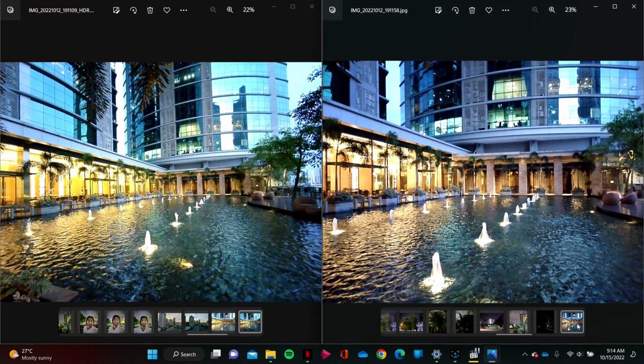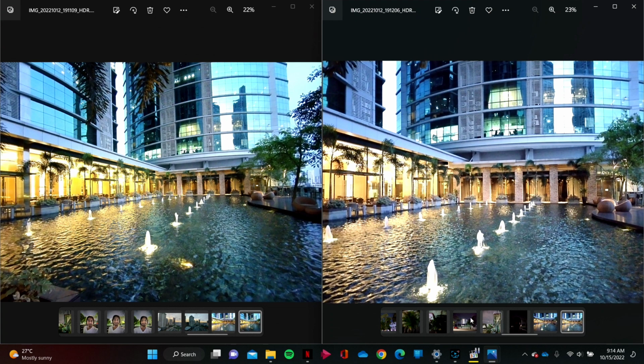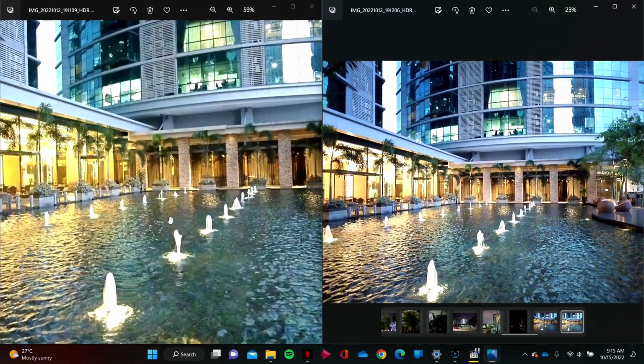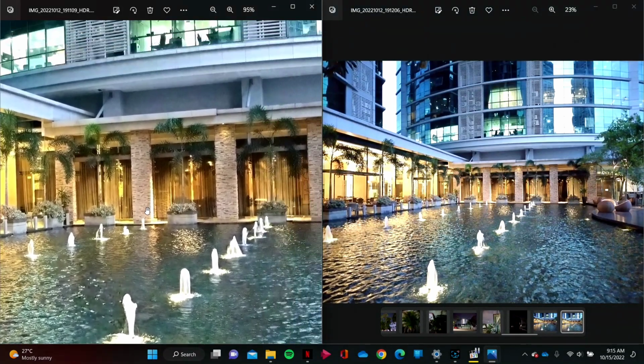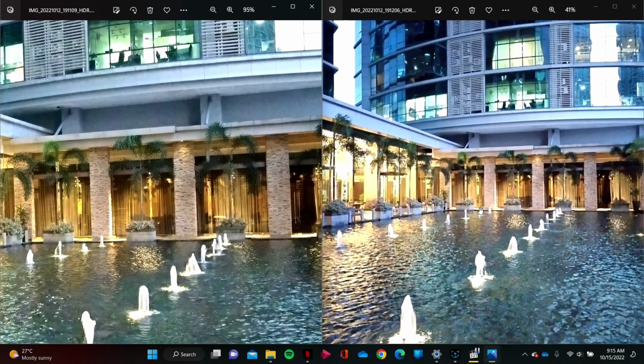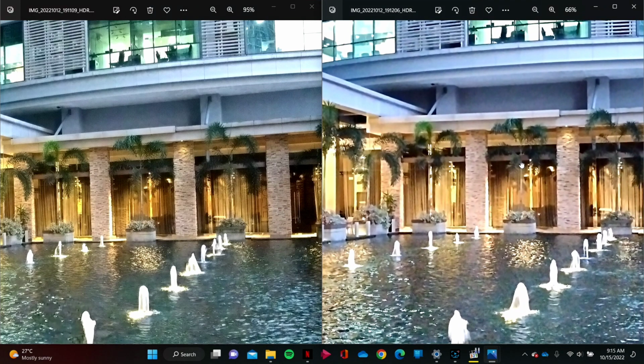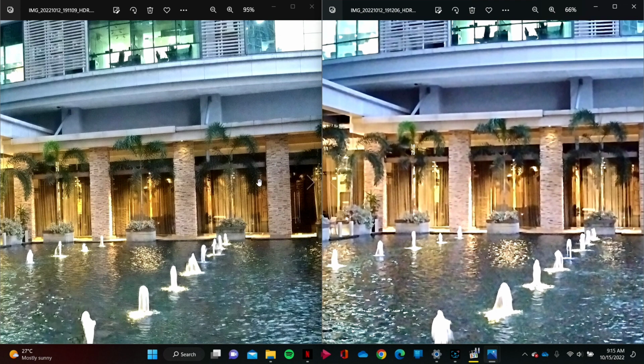So this is the ultra wide capture. Unfortunately, both these devices do not have a night mode for the ultra wide capture, unlike the Nokia 8.3. Now under the ultra wide capture, of course you're going to see that the X30 generally has a much better outcome because it has a large 13 megapixel sensor.